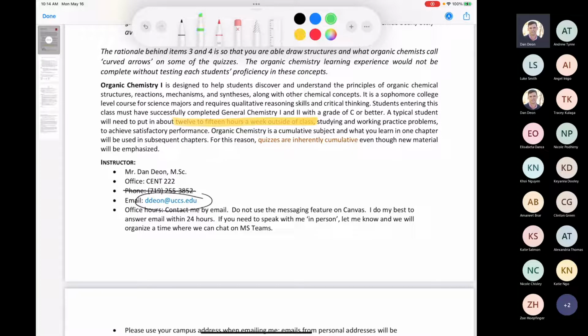Because the quizzes are cumulative in this course. What you learn in chapter 1 is required for chapter 2. What you learn in chapter 2 is required for chapter 3. What you learn in 3 is required for 4, and so on and so forth. We keep building on concept after concept after concept. And so we can't just learn the material of 1 week and then just throw it away and say, oh, I won't be needing that. We need to have all of the material at our fingertips, so to speak, at all times.